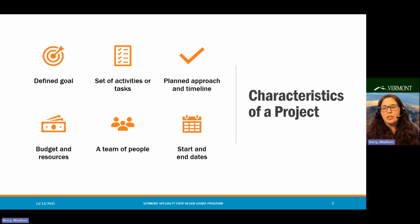So activities that could fall under projects would include hiring personnel, purchasing equipment, holding an educational workshop, planting specialty crops, distributing promotional materials. It could involve setting up new systems. It could involve developing those new promotional materials or developing a new program.